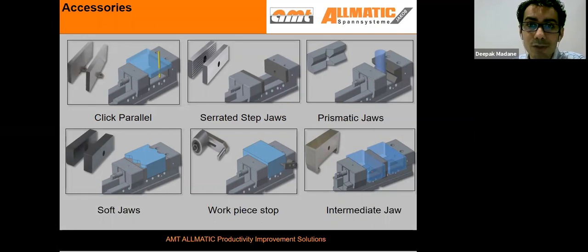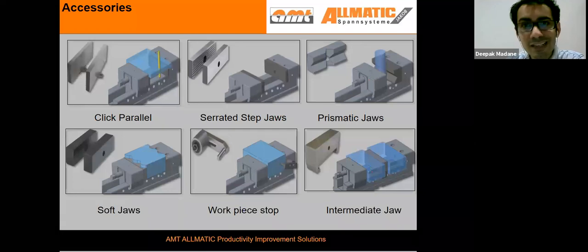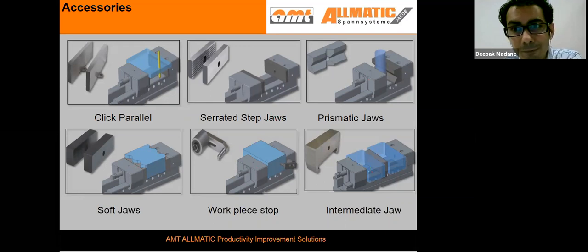With the help of an intermediate jaw, we create a second setup or a second station for your clamping. So suppose you have a 208 clamping opening range of the vise, and your block is only 35 wide. You're clamping in 35, why waste the other 150 odd plus clamping? Put an intermediate jaw, create a second station, put another job in that, and increase your productivity by 2 times. So that is how we give accessories with the vises to increase its versatility, flexibility and productivity.